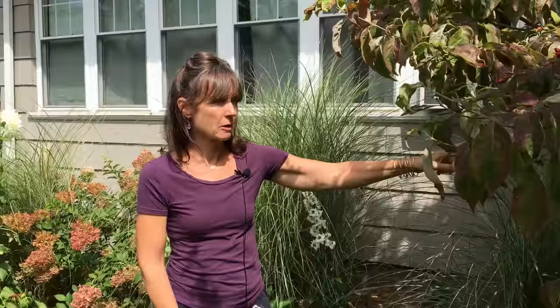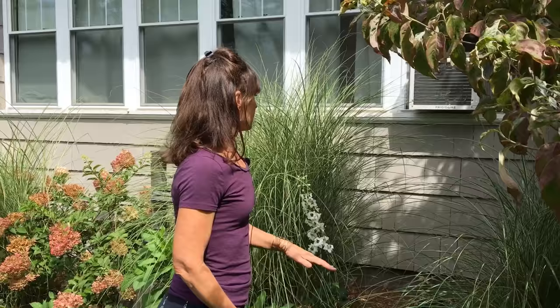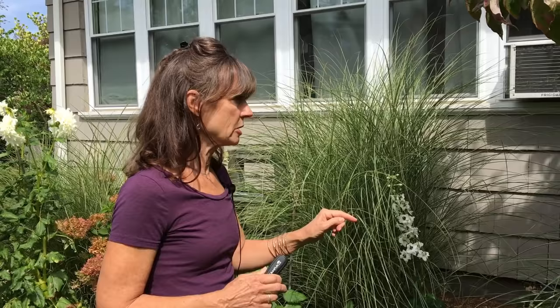So we just came around from the front, and we're now over in what I'm trying to create as a moon garden with all white flowers. This part of the house, the grasses were the only things that were here. It was grasses and hostas. I have split these grasses two or three times already in the last 4 or 5 years, and they're not easy to split. They're very durable, and they're Miscanthus.